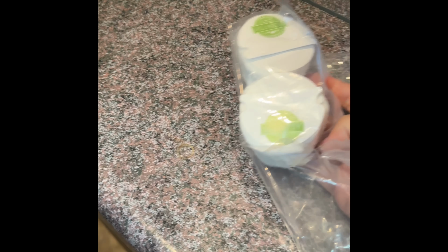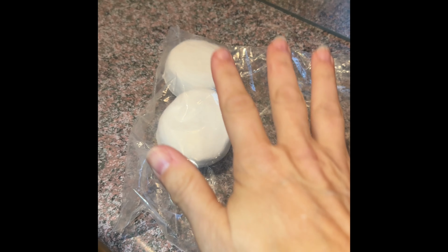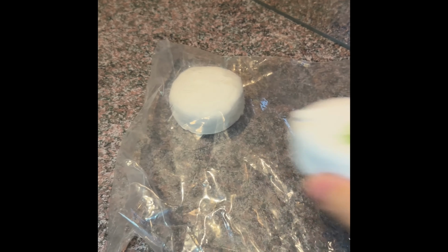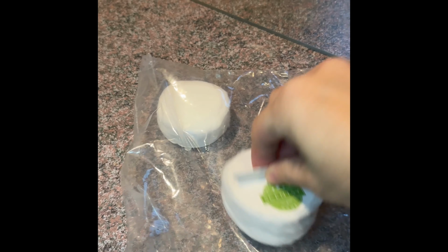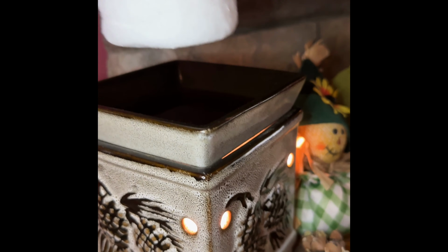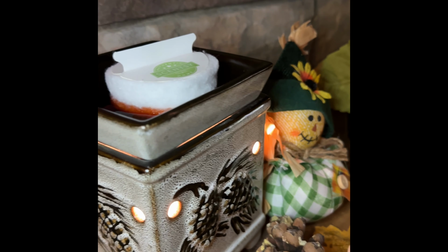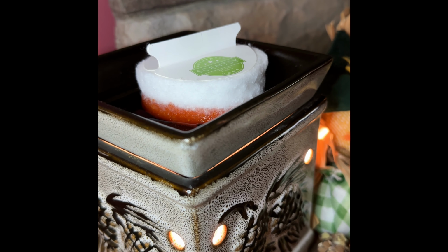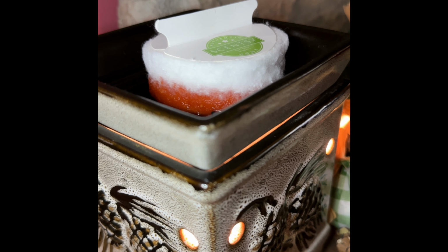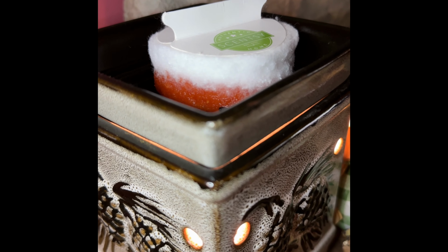Another thing that I want to show you is something that we have called cotton cleanups. Now cotton cleanups help to take wax out of our warmers. This is a full bag usually and I'm down to two, one. And this is how they work. So these cotton cleanups actually have the ability to soak up about three warmer dishes. And so all you do is place it in the warmer. It will soak up all of the fragrance and wax, and you can use it on the next warmer. So you can do this up to three times.